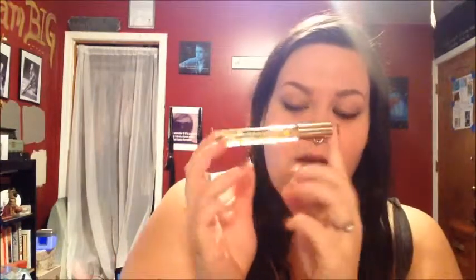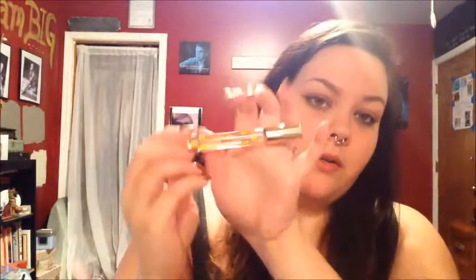Okay, and my next item that I've been obsessed with is more than just a favorite. I think I'm obsessed with this. And this is my Marc Jacobs Honey Rollerball. If you saw a couple weeks ago, I hauled this in a Sephora haul video. I use this every day.